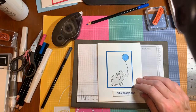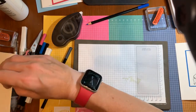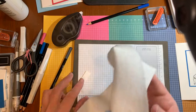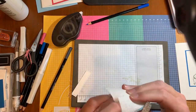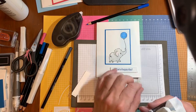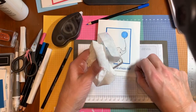And here is, oh, there it is. Here is our last one. It's this cheeky little elephant again, but this time he's got a balloon with him. So, and we also have to, this is going to be interesting, we have to stamp the sentiment onto one of these little things. Now, it wasn't so bad when I did it yesterday, or whenever it was I made it.